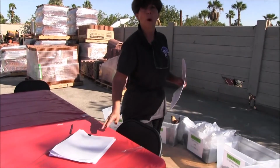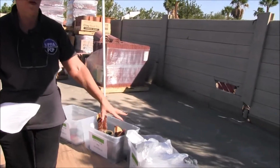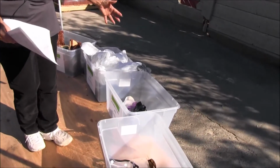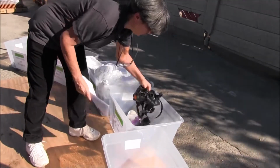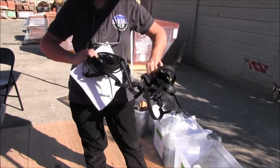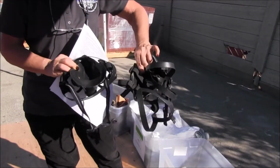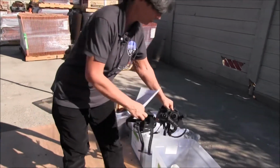Then we turn to the proper PPE. We have demonstrated behind us here several boxes that have proper PPE in it and improper. So they have to reach into the box and pick out the proper PPE for the job. As you can see here, we have several respirators that all look exactly the same, but on close inspection you'll realize that they may be missing safety valves or something's wrong on the interior. So they have to pick the proper PPE for roofing.